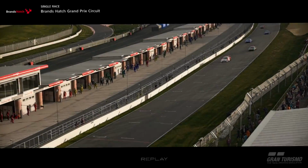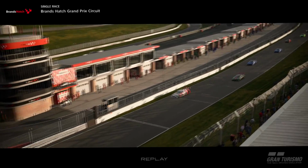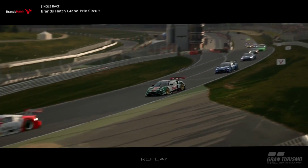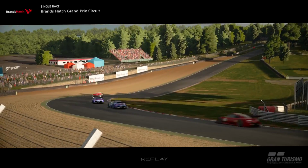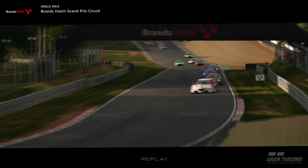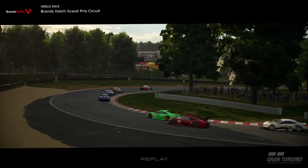As you can see there, starting from P2, quite a few fast drivers in this race again. I'm going to go to the replay cameras for the start of the race as usual. As you can see there, all the cars going through turn 1 at Brands Hatch. Everyone's got through there reasonably clean so far at the start. It looks like there's a bit of battling going into the hairpin now, just in the background there. I've managed to hold on to my P2 position.